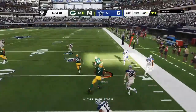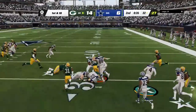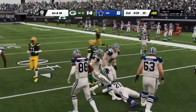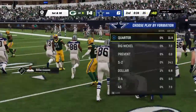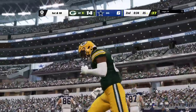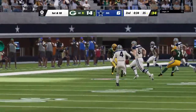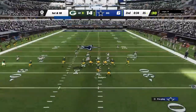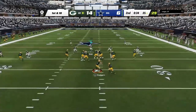Oh, that's into a sea of bodies, and it's intercepted. Picked off by Darnell Savage. And the Packers are going to have the football here at their own 35-yard line. Partner, I think this one went awry very simply because he overestimated his arm strength and his ability to fit it anywhere he wants to. A lot of quarterbacks do that and often pay the price.